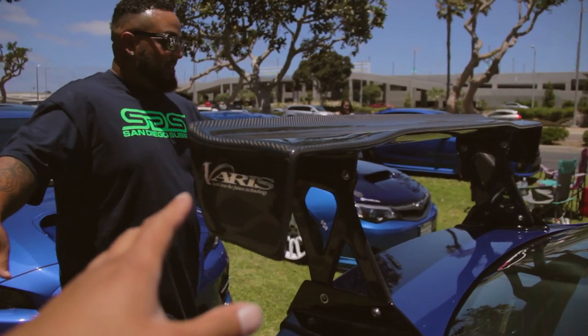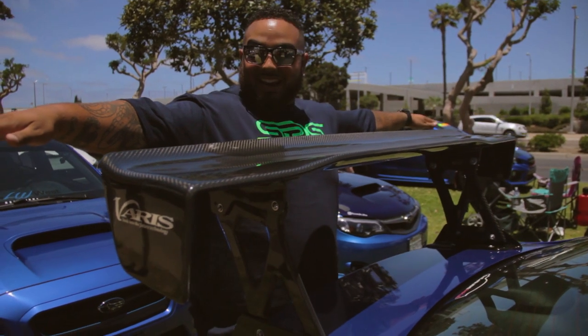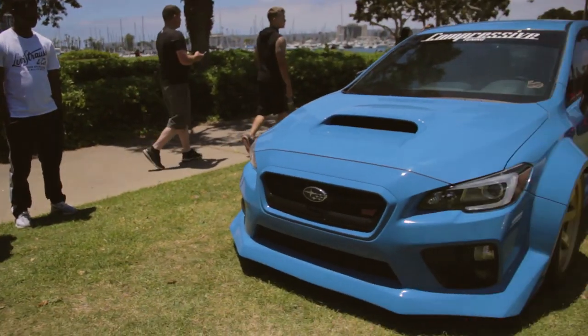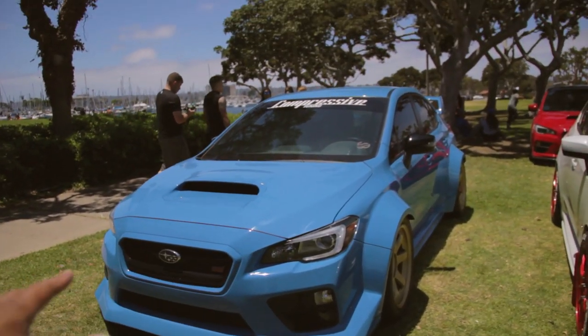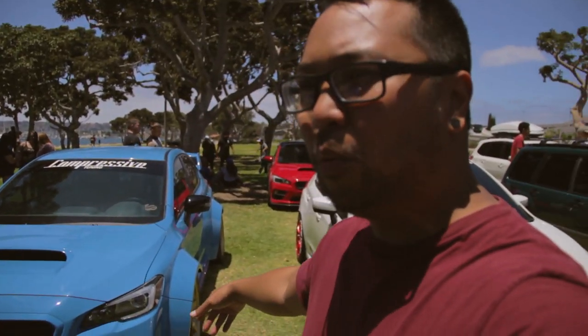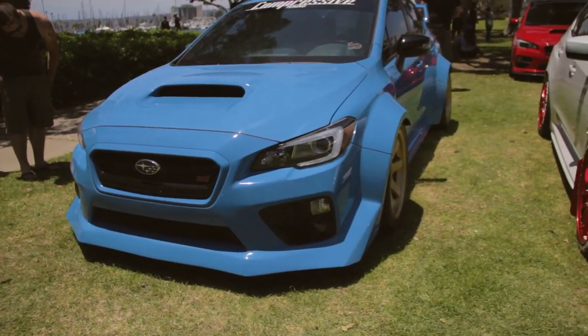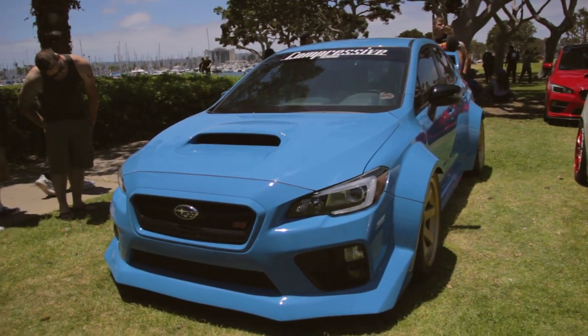Just ran into Sapphire STI. This is my first time seeing a Varis carbon fiber one. Maybe a little longer. I'd like it a little longer. Yo, this body kit, I haven't seen this body kit before. This looks very similar to what the Rally Team USA from Subaru is running. I almost feel like this is a replica of that body kit. It's not exactly the same, but has a lot of the same lines and a lot of the same shape.